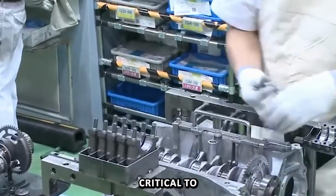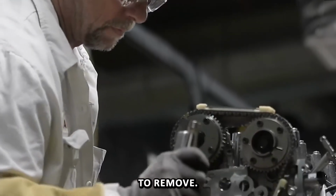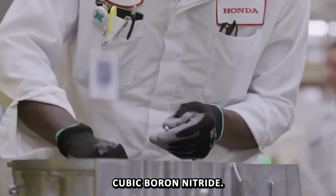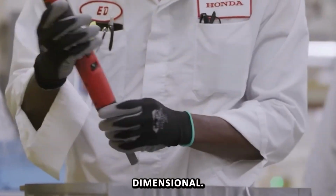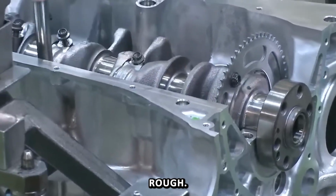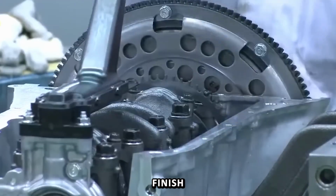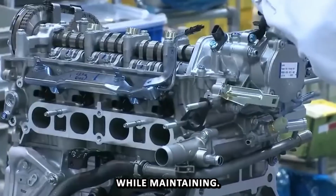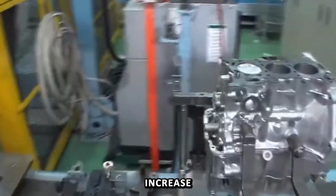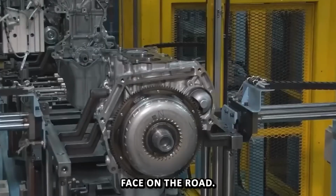Cylinder bore machining is critical to engine performance. The process involves multiple stages: rough boring to remove excess metal and establish initial precision, followed by fine boring with cubic boron nitride tools that achieve dimensional accuracy measured in 10,000ths of an inch. Then comes honing, rough honing, fine honing, and plateau honing to achieve the exact surface finish that allows pistons to glide smoothly while maintaining the perfect seal. The engines undergo heat treatment processes that increase their resistance and durability over time, preparing them for the demanding conditions they'll face on the road.